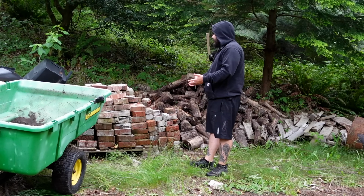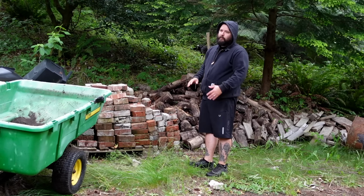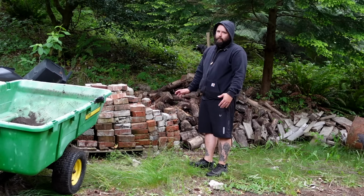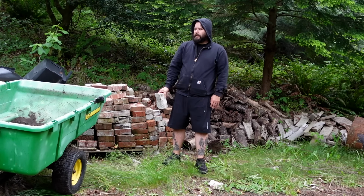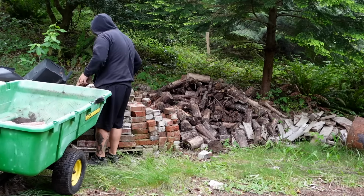Here we got our pile of bricks. These all have to be cleaned up a little bit and flattened out with a hammer because they still have the mortar on them. So this is going to be a pretty big project.